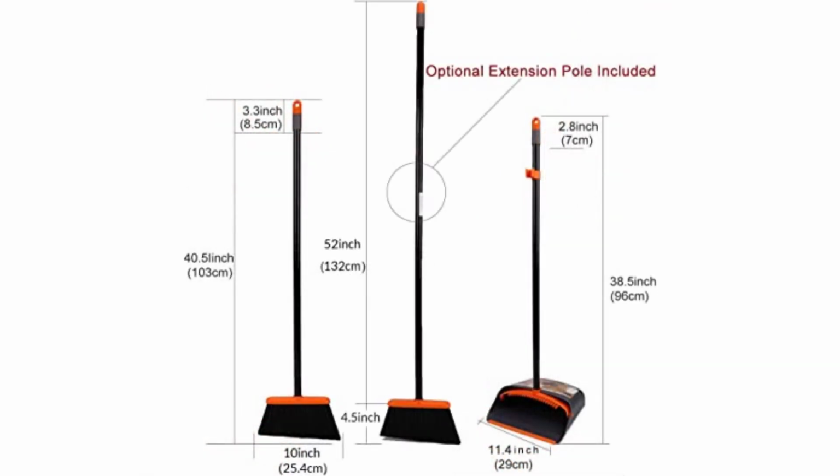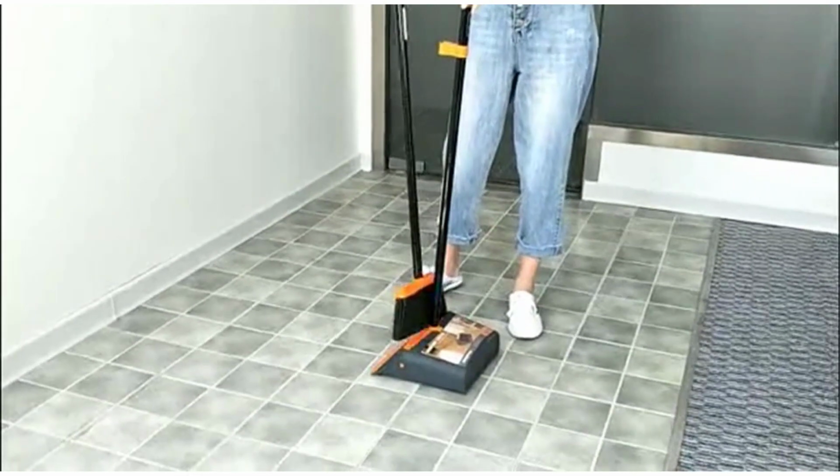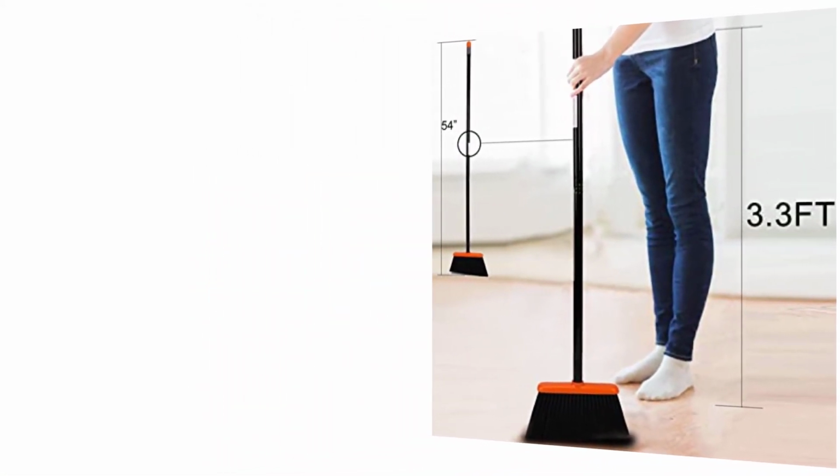Positive side of this product: flexible lip captures more dust. Adjustable handle up to 52 inches. Dustpan teeth prevents clogs. Easy storage due to compact sizing. Negative side of this product: adhesive marks from product sticker.